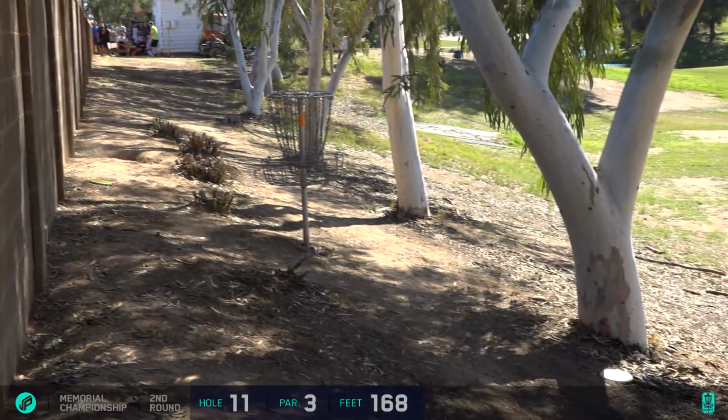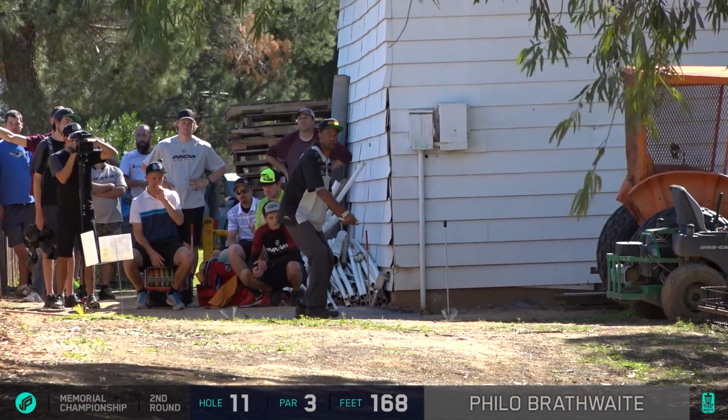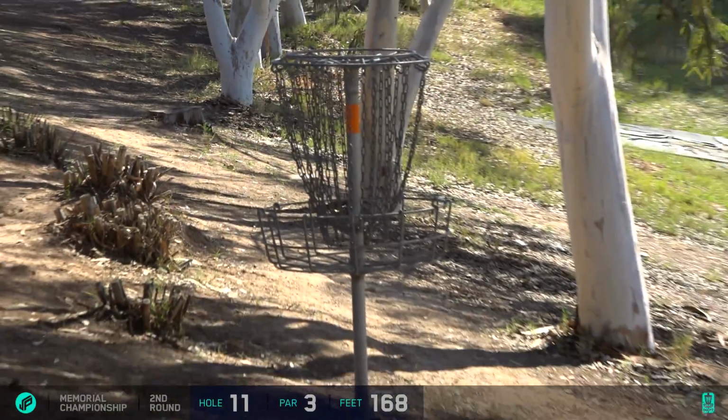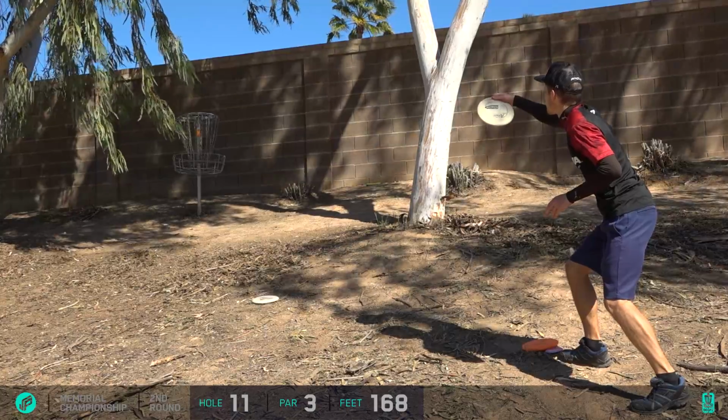I threw one that looked a lot like that, but if it hits the corner of those bricks, it shoots you all the way to the bottom of the hill and leaves a nice mark in your disc. That's usually what you see. That worked, though. Wow. 4 right there in the circle. Yeah, beautiful.